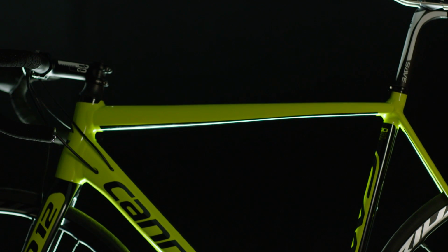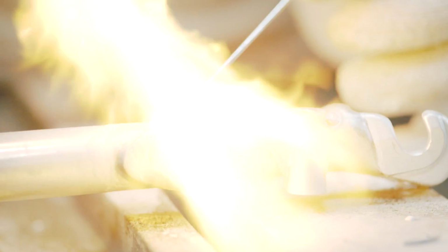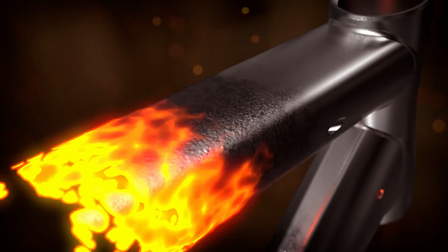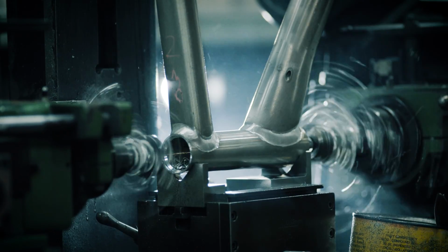SmartFormed alloy, quite simply, is the most sophisticated alloy construction on the planet. It's not any one thing. It's a combination of lots of different procedures and lots of different technologies that all add up to getting the maximum amount of performance from the minimum amount of material.